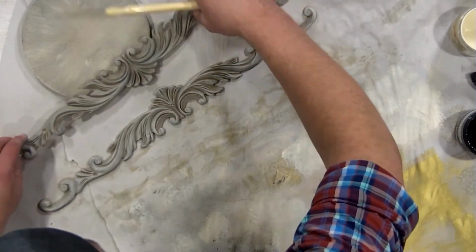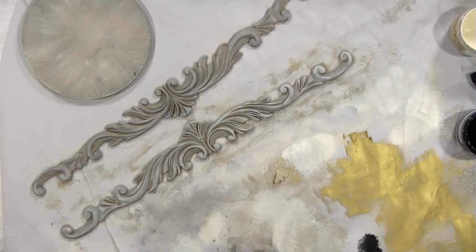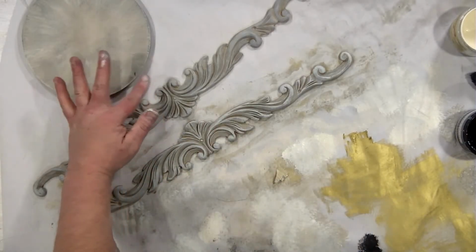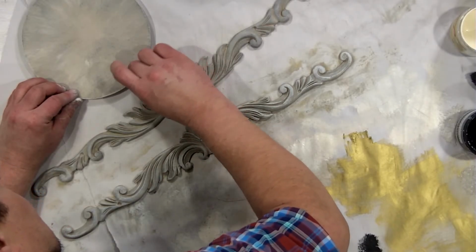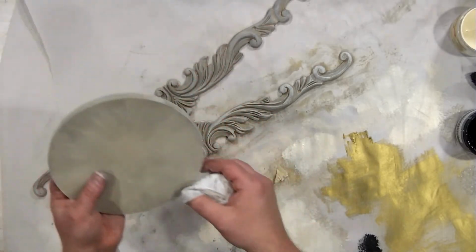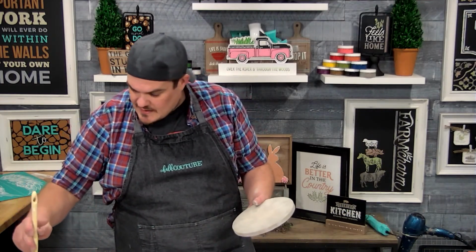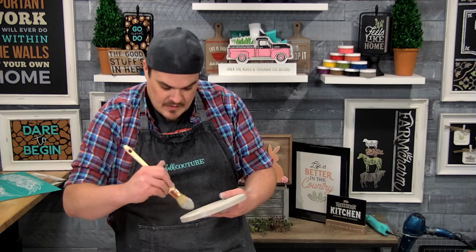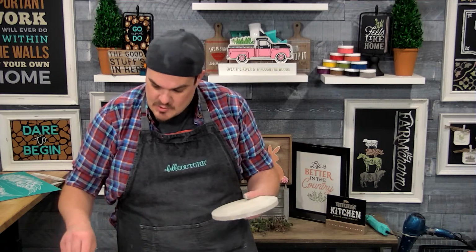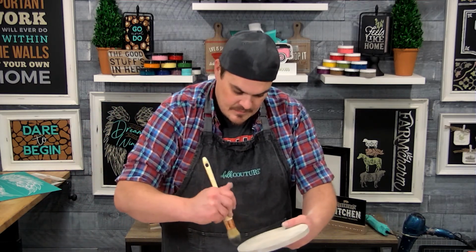All right. What are we thinking, love? I'm liking this. Okay. So, last little bit, we are going to add just, oops, got a little black on there. We are going to add just a little bit of gold highlighting. There we go. It'll dry.